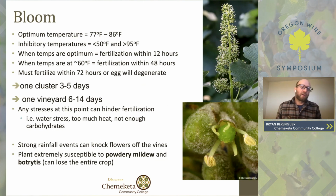So basically, how long does it take? One cluster can take between 3 and 5 days. Really depends on how warm it is. And one vineyard usually takes between 6 and 14 days to reach that flowering. Any stress at this point can hinder fertilization and hence fruit set of our plant.